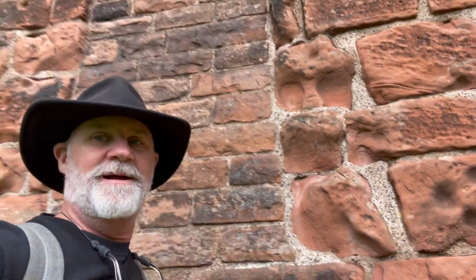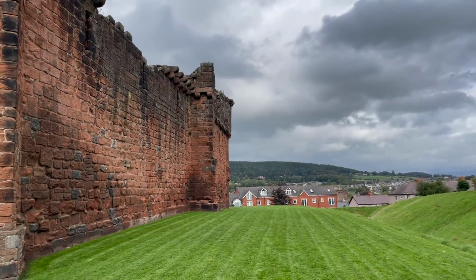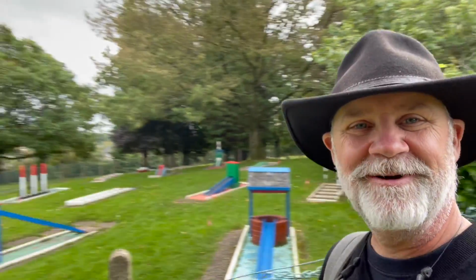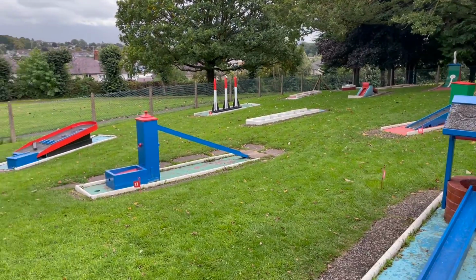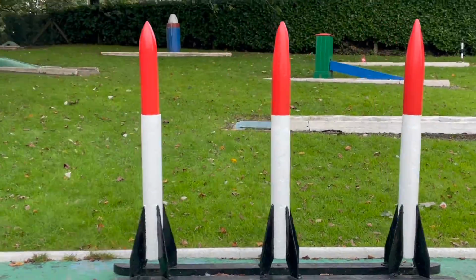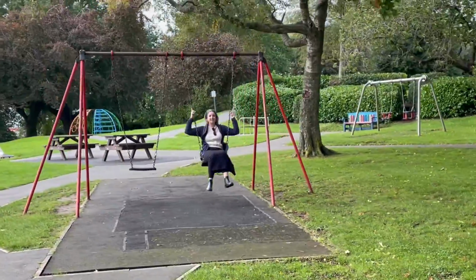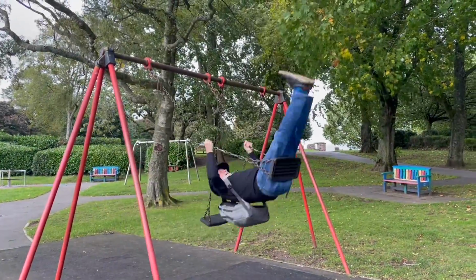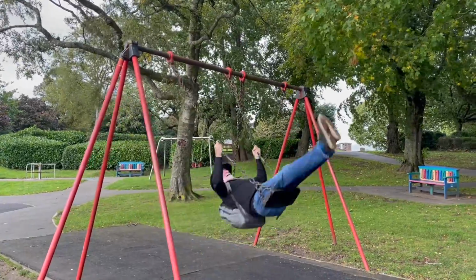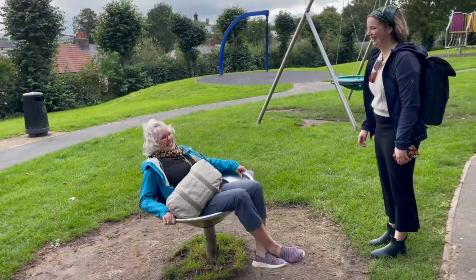Knock, knock, knock, knock, knock. Looks like an old door that got bricked up. It's the free castle putt-putt course. Yeah, that's awesome. Pachinko, yeah. Wow! Science! Nice. Okay, that was fun.